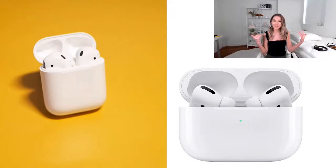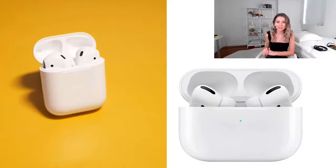And if you have small, medium, or large sized ears, this is going to be a really good one for you. Then you have the more regular one. That's the one to the right there, and that is the Apple AirPod regular. It's got the wireless charging case. You're going to get a little more juice out of those.